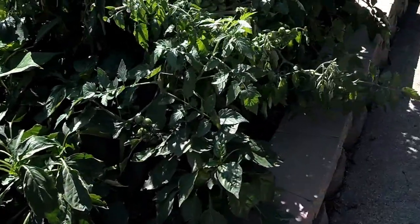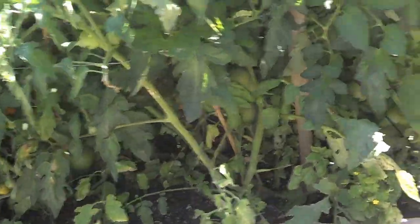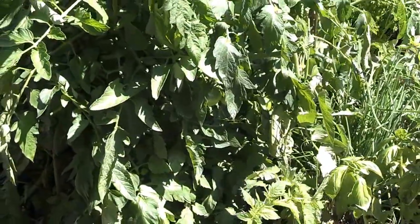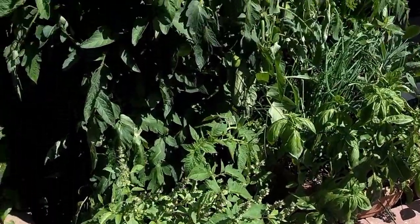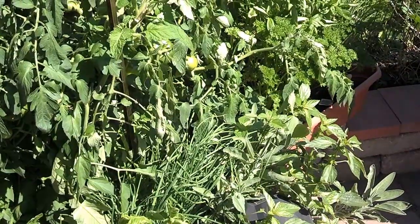And underneath the tomatoes, we have some basil, different kinds of basil. Our theory is that the herbs, basil and chives, parsley, there's a little bit of parsley back there too, go good together with the tomatoes.